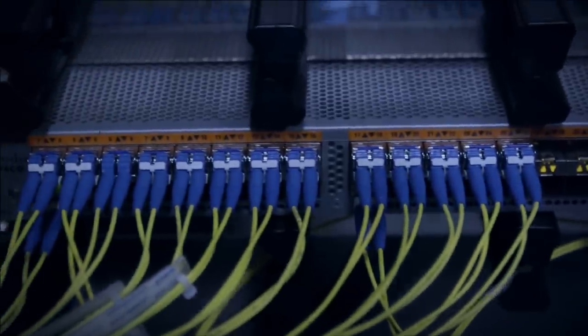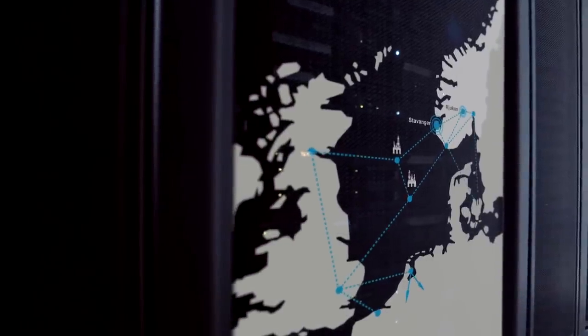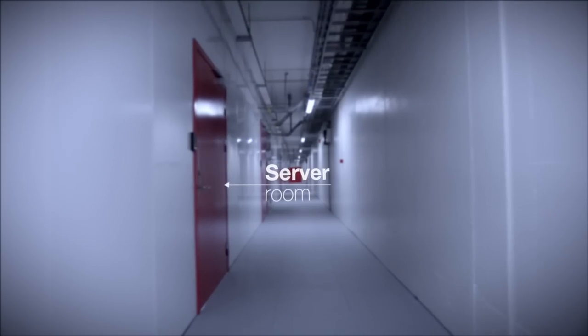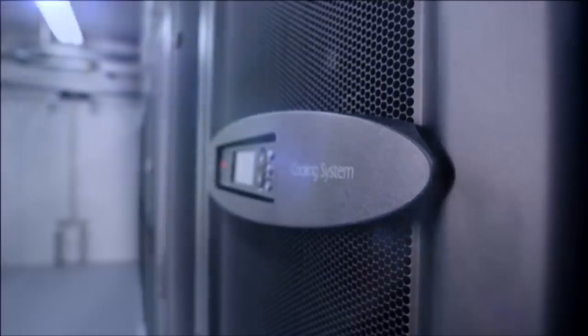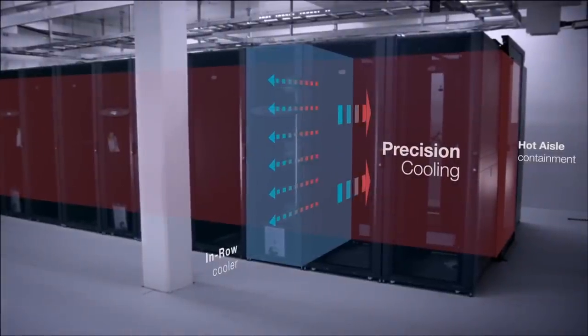Our carrier-neutral and multiple high-capacity fiber lines connect you directly to the rest of the Nordics, the UK and continental Europe. Designed for high-density cooling, server racks are kept in a close-control environment, thanks to our infrastructure management system with automatic real-time monitoring.